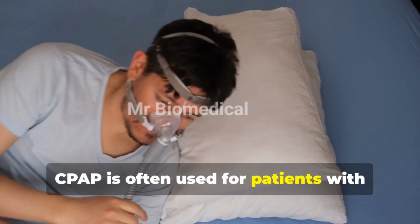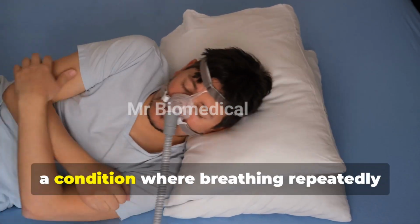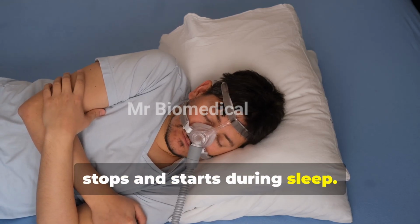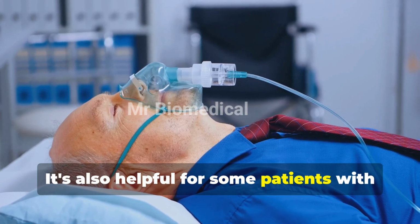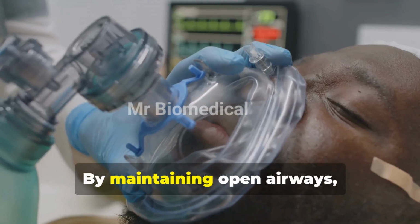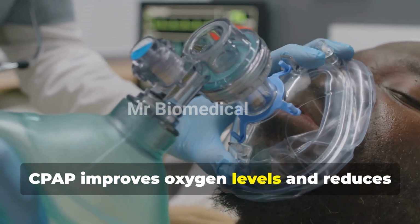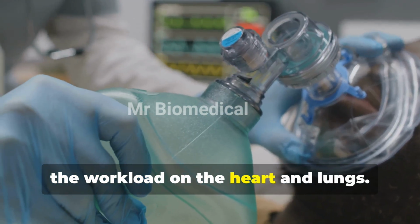CPAP is often used for patients with sleep apnea, a condition where breathing repeatedly stops and starts during sleep. It's also helpful for some patients with heart failure. By maintaining open airways, CPAP improves oxygen levels and reduces the workload on the heart and lungs.